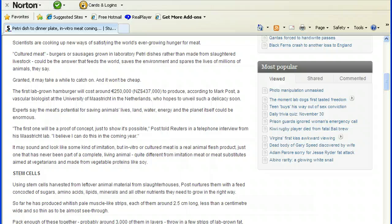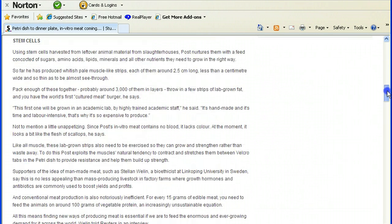It may sound and look like some kind of imitation, but in vitro or cultured meat is a real animal flesh product, just one that has never been part of a complete living animal. Quite different from imitation meat or meat substitutes aimed at vegetarians and made from vegetable proteins like soy. Stem cells. Here we go.